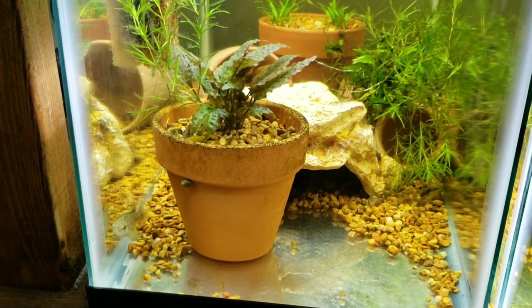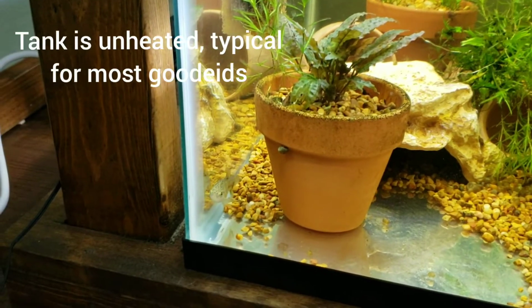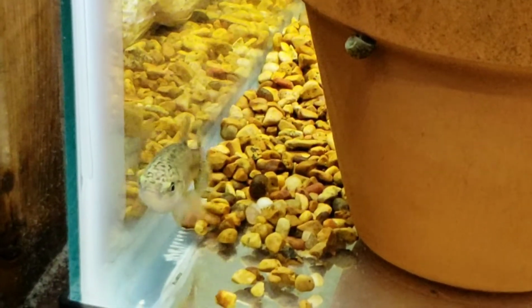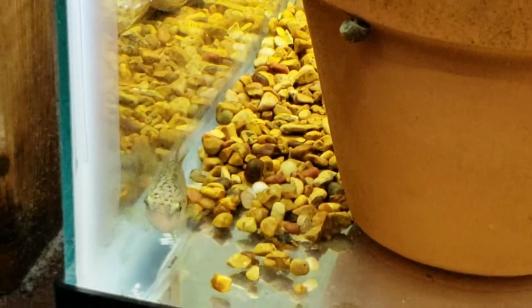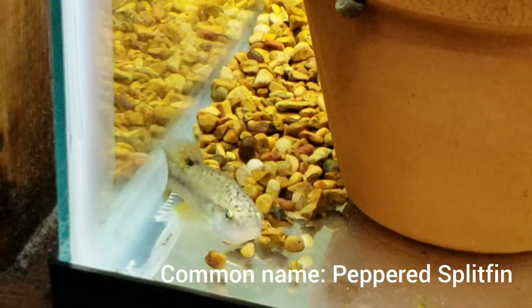Today's video is going to be about Allodontichthys tamazulae. This is one of the ground-dwelling or bottom-dwelling Goodeids. You can see he definitely hangs out near the bottom. Also known as the peppered splitfin.